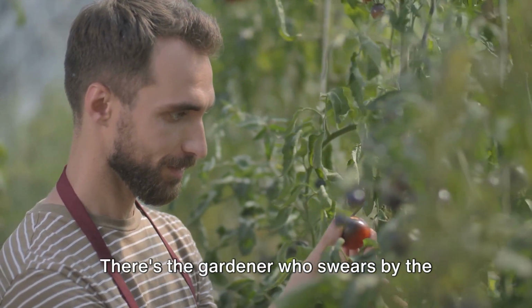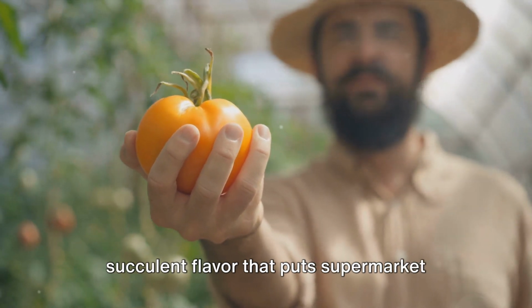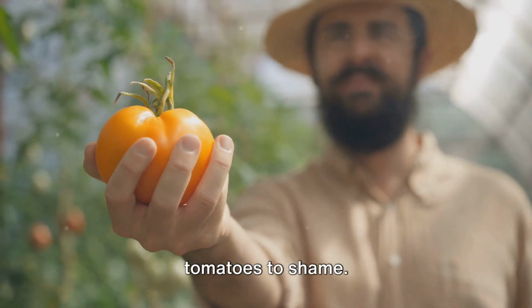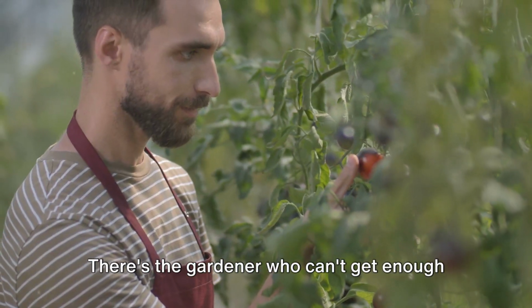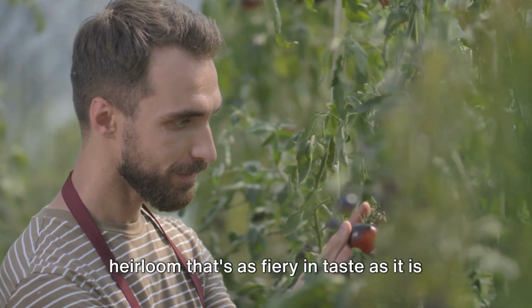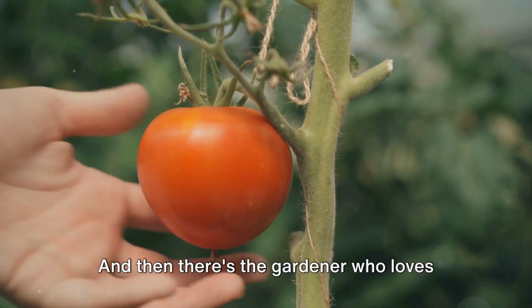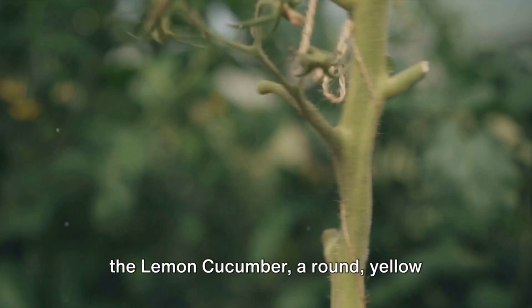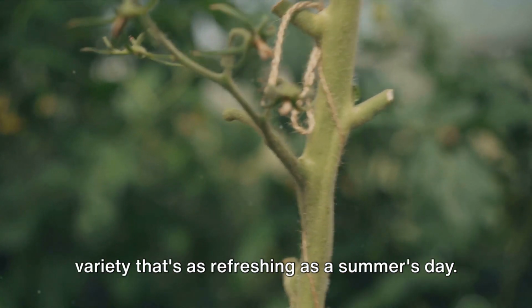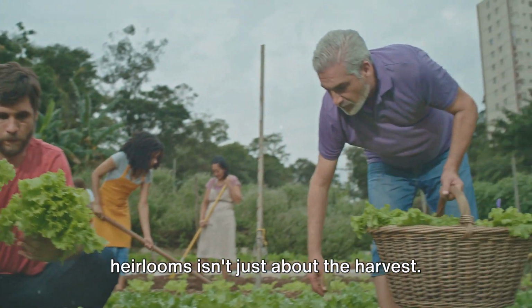There's the gardener who swears by the Brandywine tomato, with its rich, succulent flavor that puts supermarket tomatoes to shame. There's the gardener who can't get enough of the dragon's tongue bean, a Dutch heirloom that's as fiery in taste as it is in appearance. And then there's the gardener who loves the lemon cucumber, a round yellow variety that's as refreshing as a summer's day. These gardeners know that growing heirlooms isn't just about the harvest.